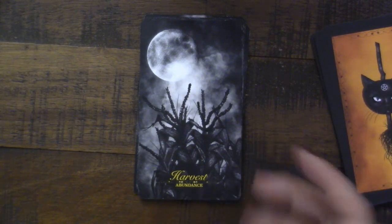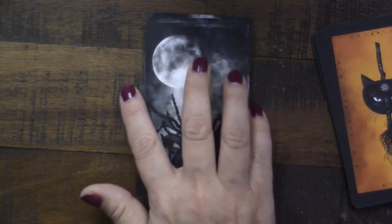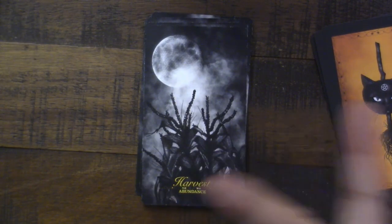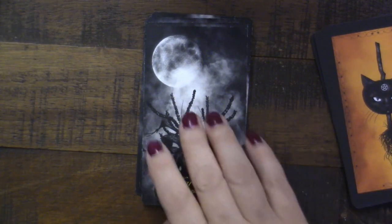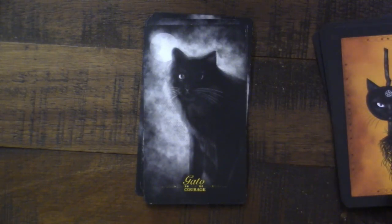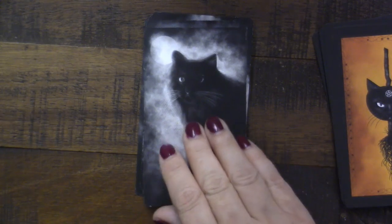Obviously all of the cards are nighttime, and I love still having that harvest and that abundance, and the corn stalks there under the light of the moon is awesome. Awesome, awesome. Cat for courage. Just independence, courage, not afraid of the dark. That kind of energy is powerful.